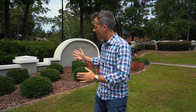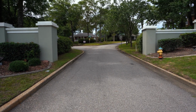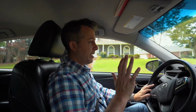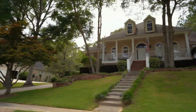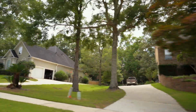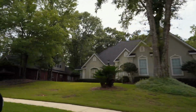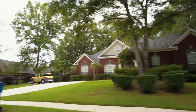But here we are, Cameron Place. These houses are again in that 300 to around 450 range. So let's go take a look. One of the things about Cameron Place is, as you can tell, this is not in the city, because you've got private garbage pickup, so you have to actually pay for that. Whereas some of the other neighborhoods like Lexington, you don't have to pay for that, because you live in the city and that comes with the deal.